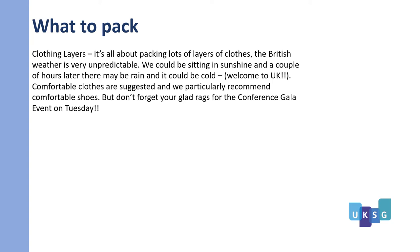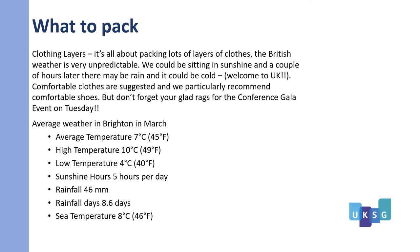Comfortable clothes are suggested and we particularly recommend comfortable shoes. But don't forget your glad rags for the conference gala event on Tuesday. You might like to know the average temperatures in Brighton in March.